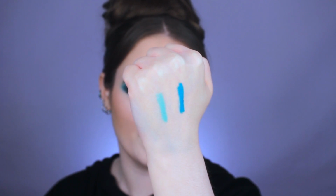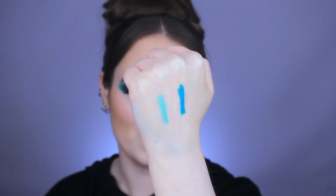And then the next one that we have is a little bit deeper, and this one is called Catsuit. I've never used Catsuit before. I have it, but I don't know why. I just have never used it before. Ooh, I like that color. And then this is what they look like side by side. And again, both of these are 100% matte. There's absolutely no shimmer in them.